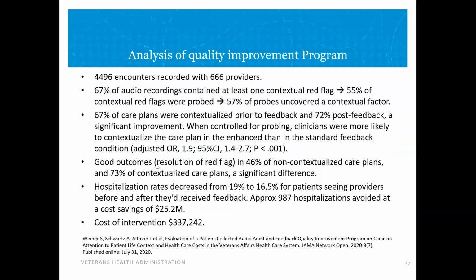All right. So in our study, we had patients audio record almost 4,500 visits for us with 666 providers in these clusters. What we found is that 67% of audio recordings contained at least one contextual red flag. 55% of contextual red flags were probed, and 57% of probes uncovered a contextual factor. Okay, so 67% of care plans were contextualized prior to feedback, in other words, in the audit phase, and 72% post-feedback, a significant improvement. When controlling for probing, clinicians were more likely to contextualize care plans in the enhanced than in the standard feedback condition. So we did see an added effect with the enhanced feedback.